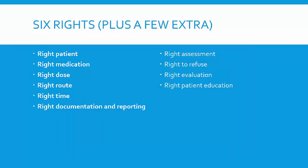When we talk about medication errors, we always want to make sure that we have the 6 rights. There's a few extra there, yes, but mainly the 6 rights. The right patient, make sure this is the right patient. For us, that's usually not too bad, but what we're looking at is, is this right for the patient? Is this the right medication to give to this patient? Do we have the right dose? Are we giving it the right route? Some drugs have multiple routes that you can pick from. Is this the right time? And then, of course, the right documentation and reporting.